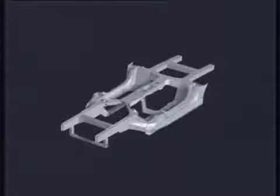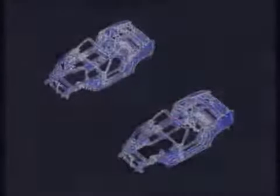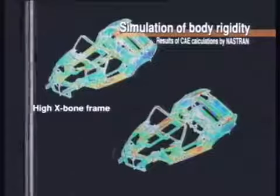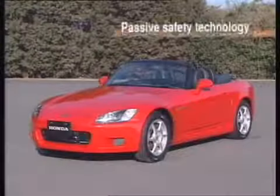To further enhance rigidity, the side sills are reinforced with large cross-sections. This arrangement surrounds the cabin with a strong three-pronged structure that also distributes the load efficiently. Thanks to this design, high flexing, torsional, and sideways bending rigidity levels have been achieved. Despite its lightness, this new high-rigidity open body is at least as rigid as a closed body.